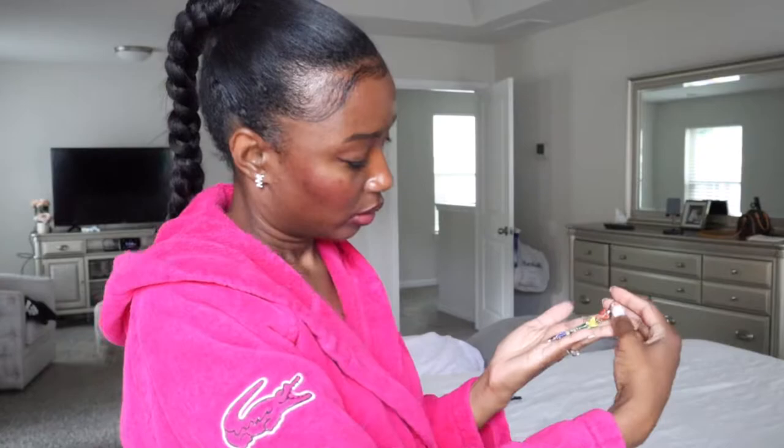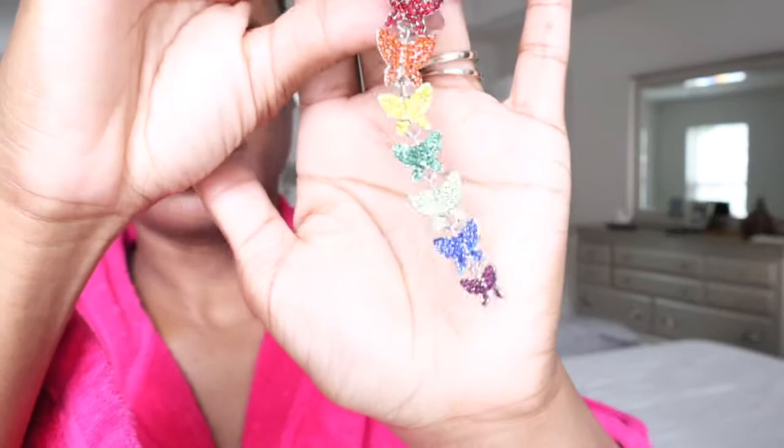So I have these. Let me pull up the dress. So these are like rainbow. Oh, these are rainbow. So I have these super cute butterfly earrings. But I also have, I think these might be a better fit for this outfit.